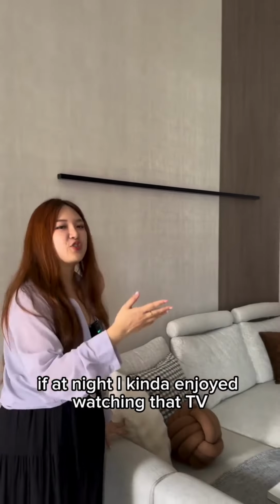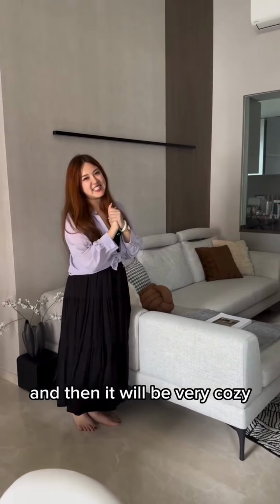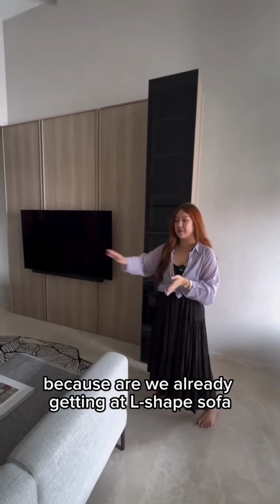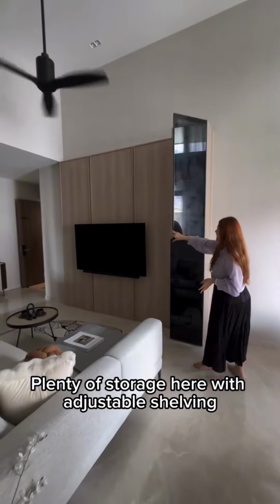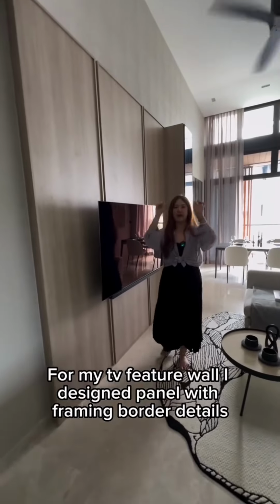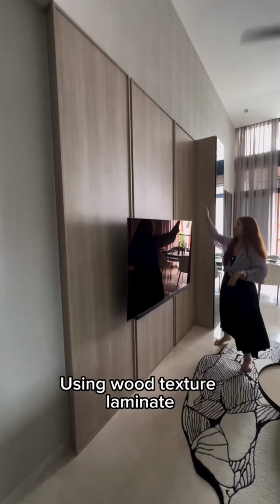At night, my clients enjoy watching their TV, and they can just turn on these wall lights and it will be very cozy. Because we already have an L-shaped sofa, instead of a horizontal TV console, I made it vertical instead. There's plenty of storage here with an air trap, which is a movable shelf inside. I play a lot with framing design, so you can see my feature wall is also this kind of framing with wood texture laminate.